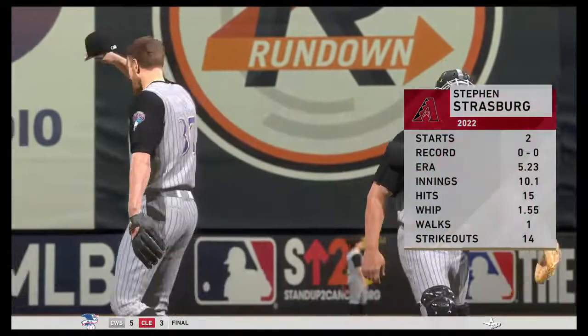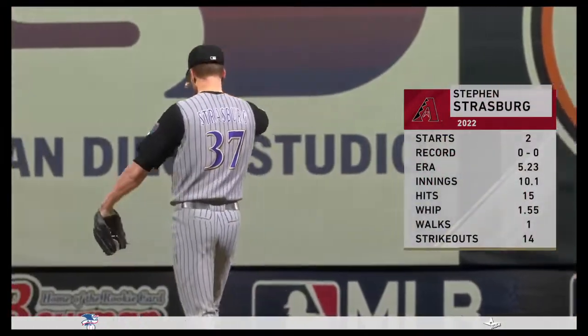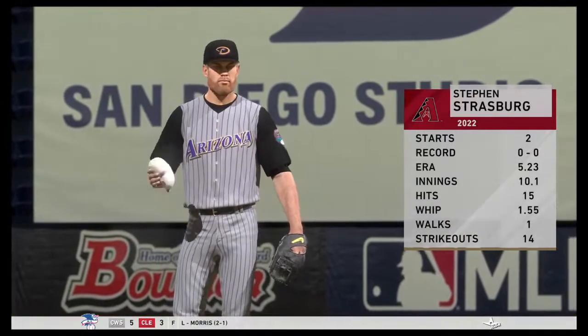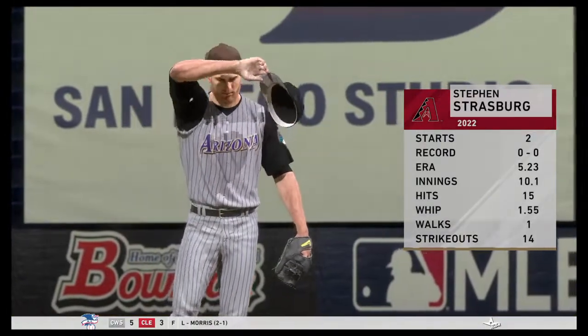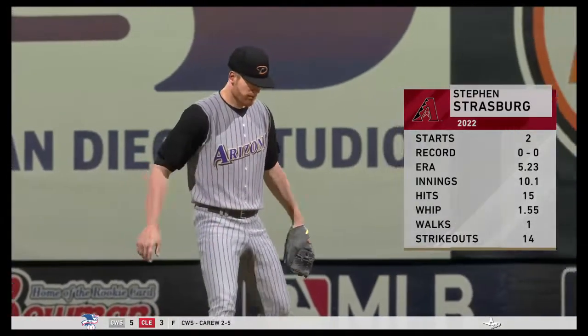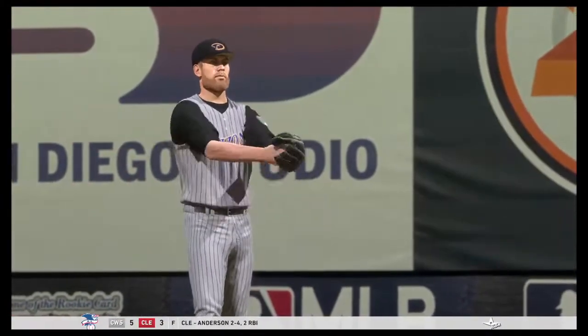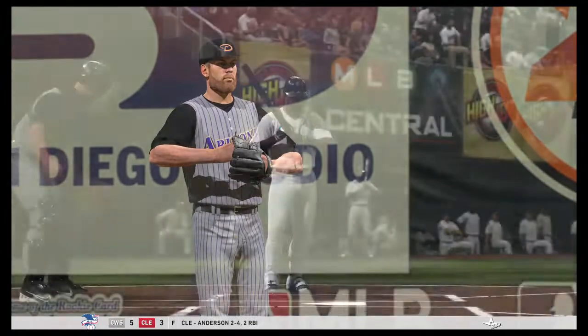Steven Strasburg will be the one towing the rubber for the Diamondbacks. Dan, any thoughts? Hey, this guy is fun to watch. How about his last start? He had 10 Ks, lots of swings and misses, and this is one of those guys, when he's throwing the ball over the plate, he can get a lot of strikeouts.